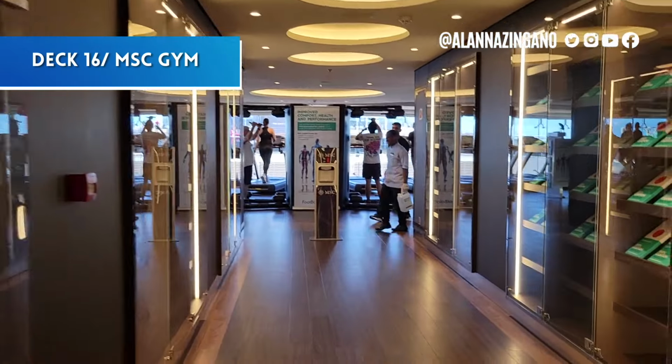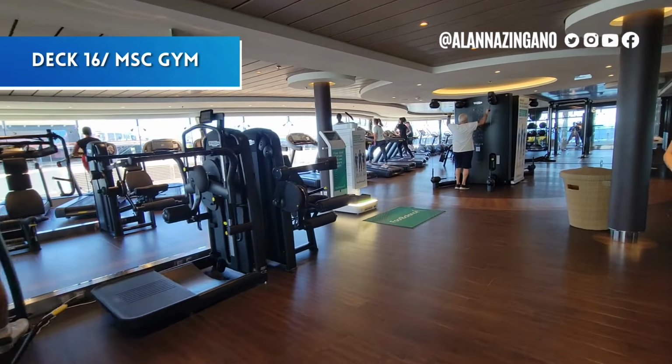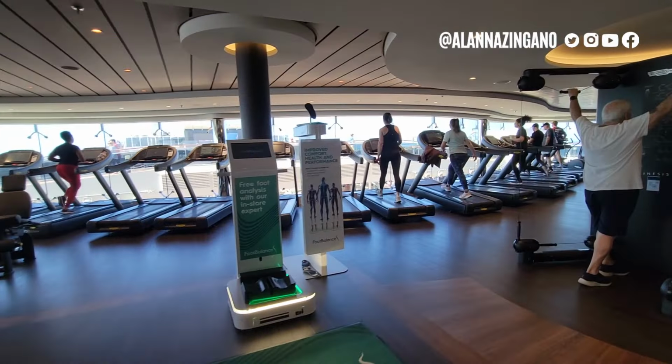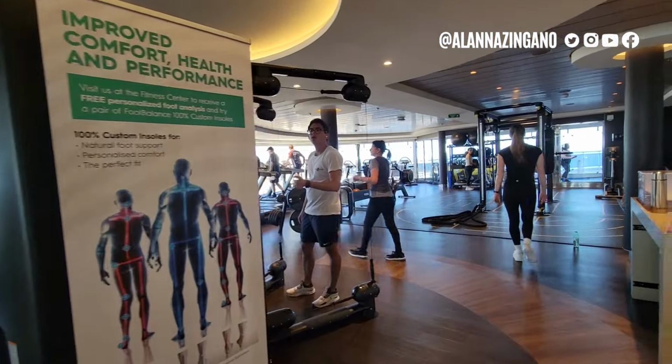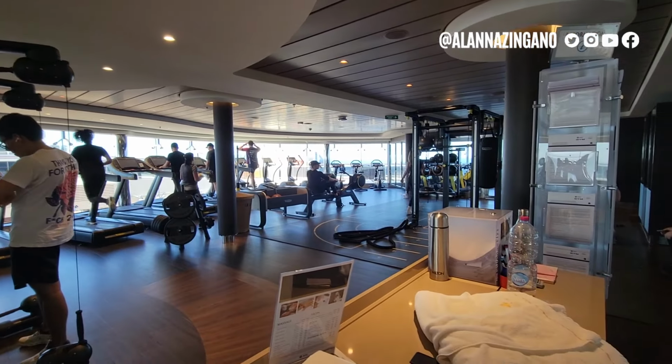So MSC Gym here on deck 16. Loads of different machines, from free weights to ellipticals, treadmills, all the activities for you.